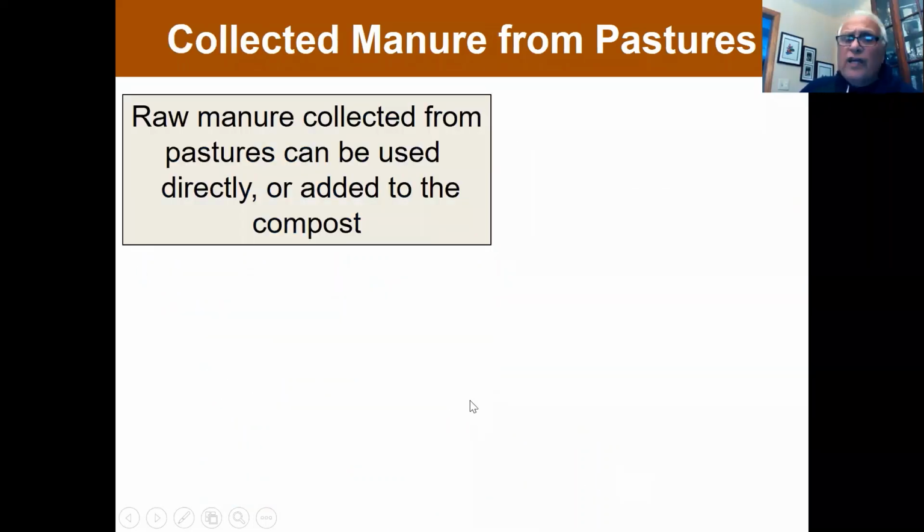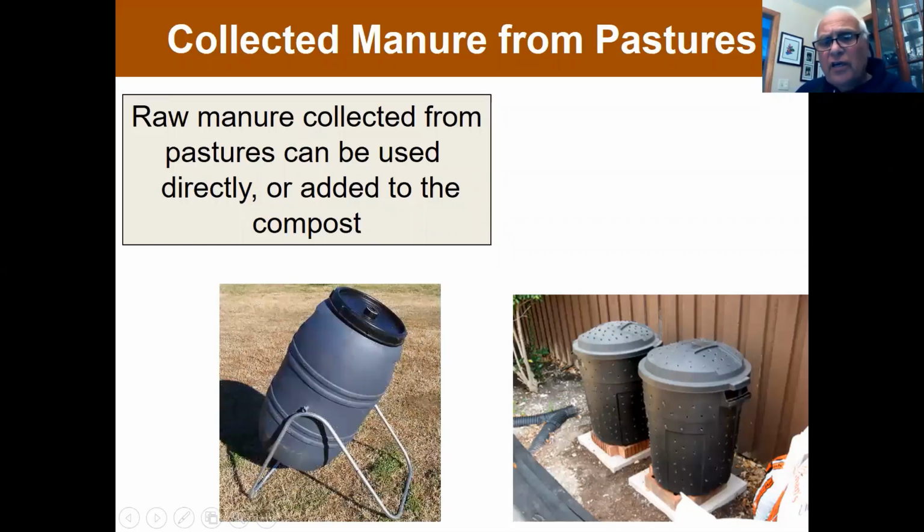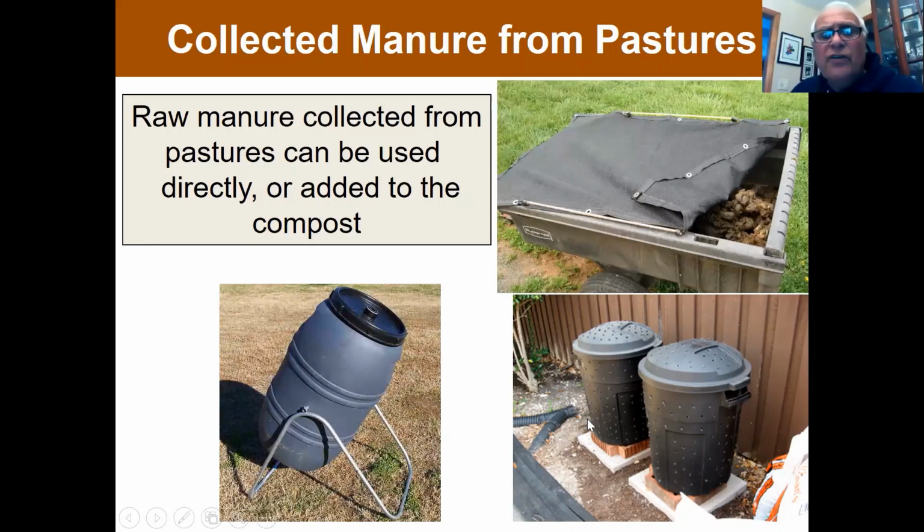Now, this raw manure that you collect from the pasture, you can use it directly. You can add it directly to your vegetable garden or shrubs or pastures with no problems. As I said before, horse manure is bad when it is mixed with woody materials. So these are a few pictures that I got from the internet, and as you can see, this is a cart that you can pull with an ATV or a lawnmower and collect manure. And these are very simple composting systems, and it's perforated, of course, but it's not aerated, so there is no pump. The air just goes in there, and of course, it takes much longer to have a finished compost.